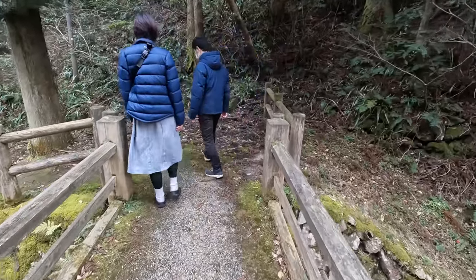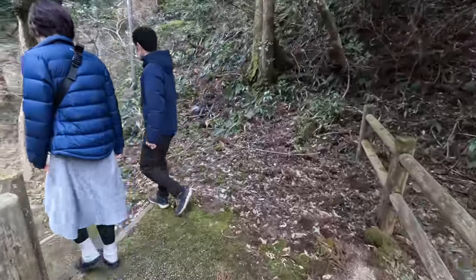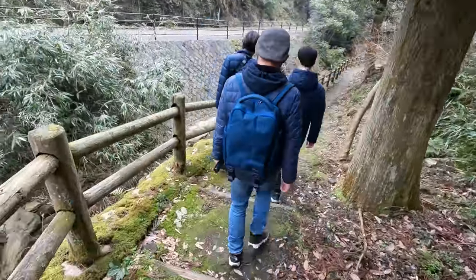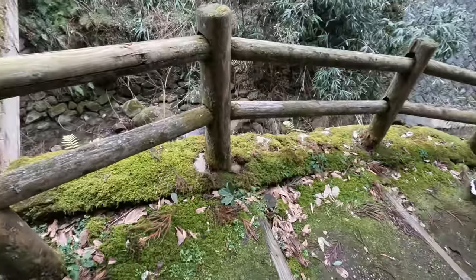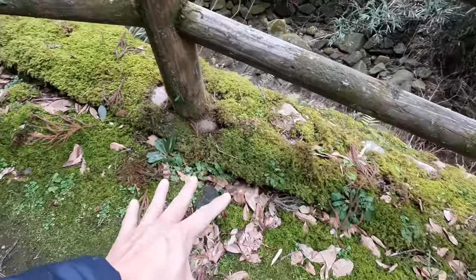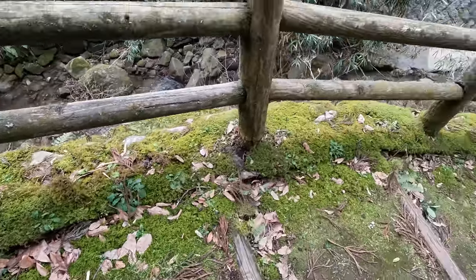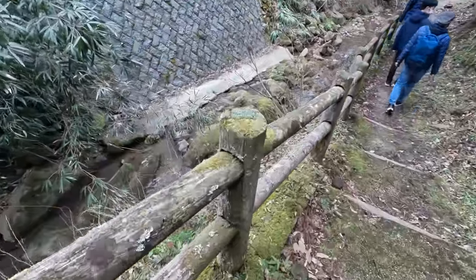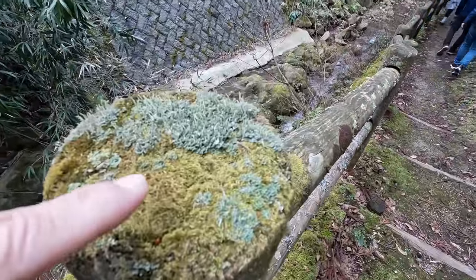Okay, we are taking a different route back to the town area. And the other thing I wanted to point out is how green this whole place is. All the green from the moss and the ground. Isn't this just pretty, with the moss here? Or touch it.